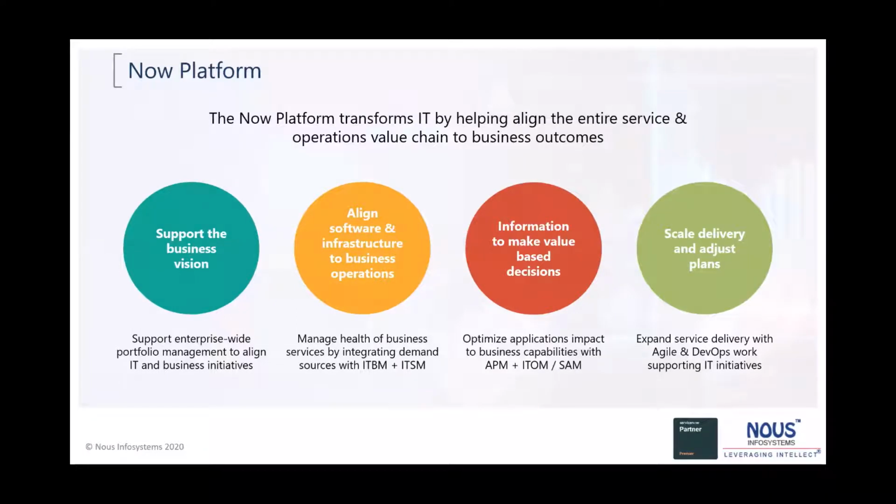So across the spectrum, if we look at right from planning your business initiatives, managing your portfolios, to managing the health of business services by doing an integration of the demands with different sources, and then linking it to application portfolio management plus IT operations management, or SAM, and then Agile and DevOps coming into play at the very end. All of those pieces coming together make it a very powerful solution to manage your objectives, strategies, portfolios, projects, execution of those initiatives, and then also automating your changes by linking it to the DevOps and then having the Agile-based implementation done.